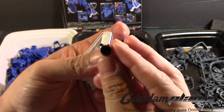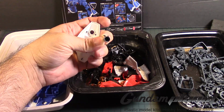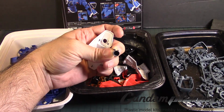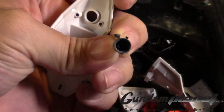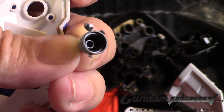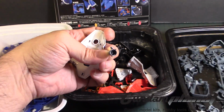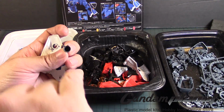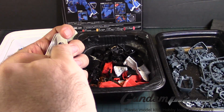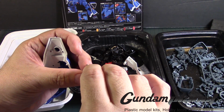Alright, now you can't see it in the light. Actually, can I get a good light source there and then do the old zoom? Yes. No. Zoom. There it is. So you see the little hole there, like another nozzle within the nozzle. So the idea would be to drill a hole in there, just there, so it'll come out the other end.